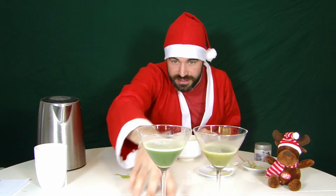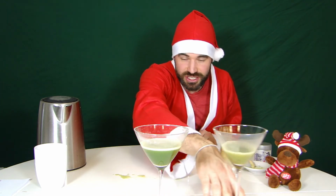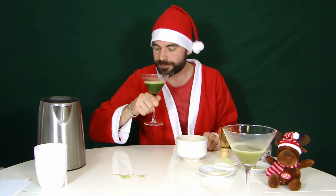But you can really see the difference in color of these two is just remarkable. Here you really got this grayish, greenish, yellowish color, and here a pure green color. So a really nice one. So let's try.